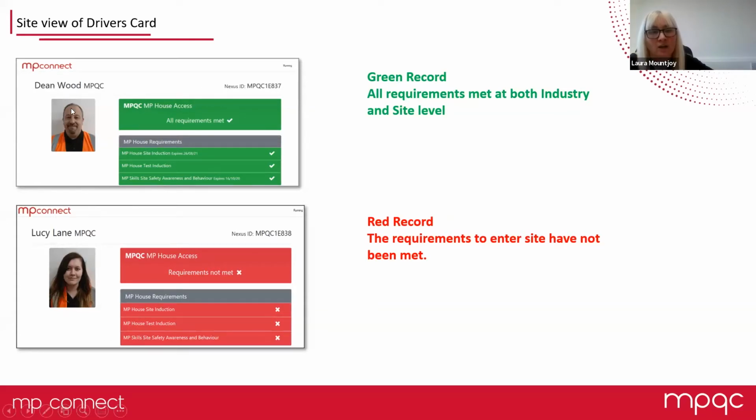So if you get a green card, the person on the weighbridge can quite easily see that that person has all the requirements to enter site. If they have a red card, that means that one or more of the requirements haven't been met. You can see here that the site safety awareness hasn't been met and they haven't done the local site induction. The local site induction can be done there and then, it's just a case of clicking to say that they've done the site induction. But obviously the site safety awareness needs to be done at an MPQC training course.